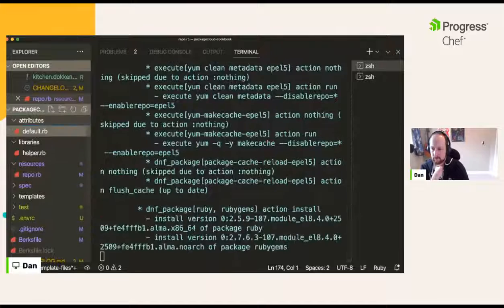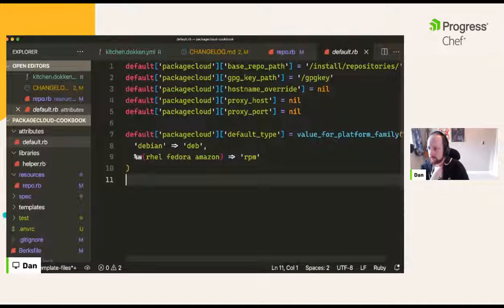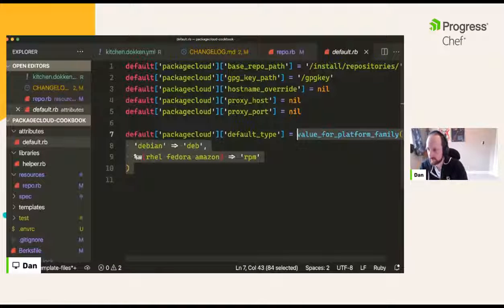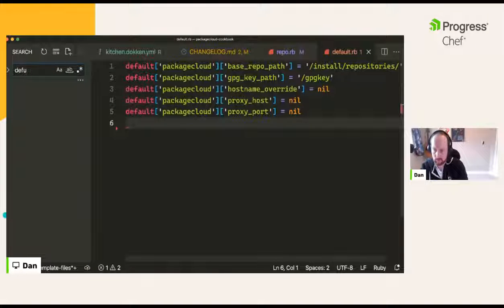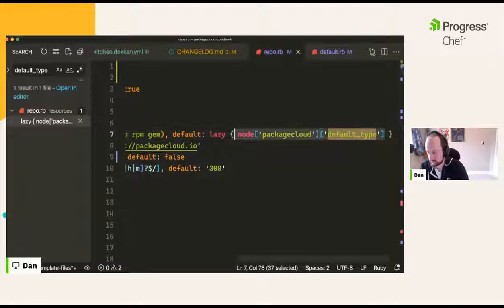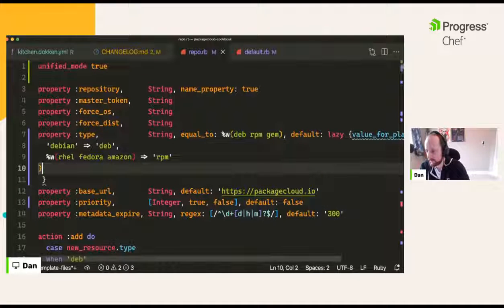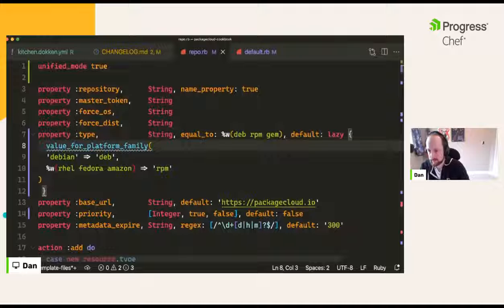Okay, and then attributes, default. What's this doing in the background? PackageCloud default type, value for platform family. So this actually can move straight into the PackageCloud default type. Just going to put it here. So this figures out whether it's a deb, RPM, or gem. Let's just move that whole block.